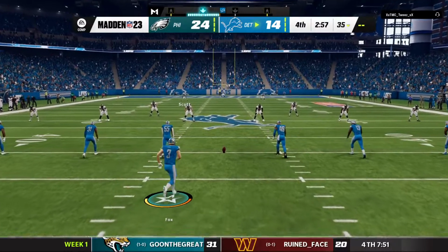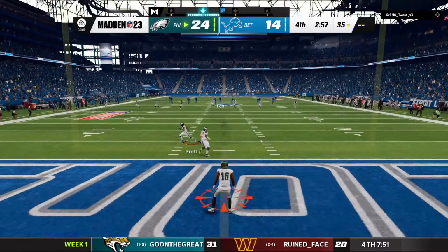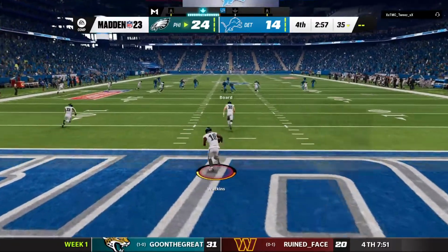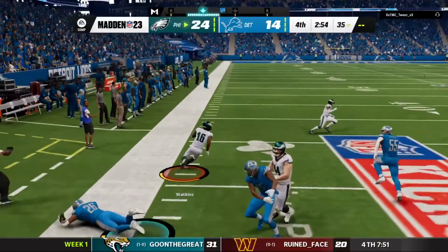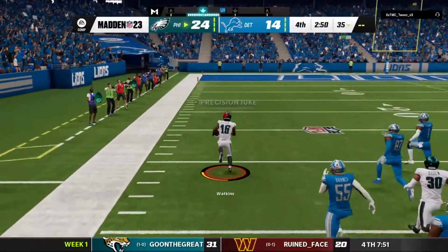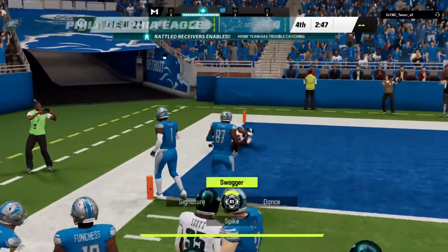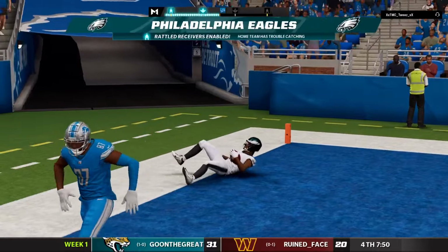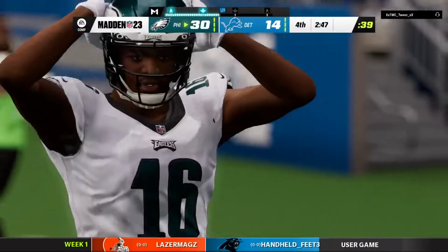Here are the Lions now as they line up and kick this one away. This will be brought out from the middle of the end zone. Now a crease here as he's past the 30. And he's free going down the left side. It's a foot race. He will take this all the way. Touchdown, Eagles.